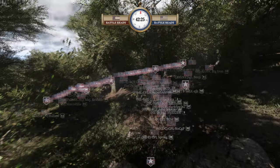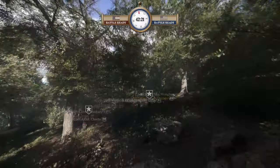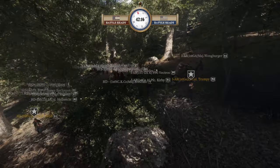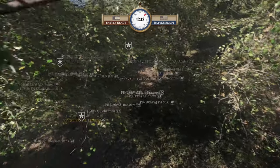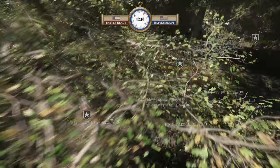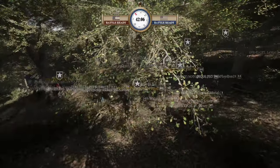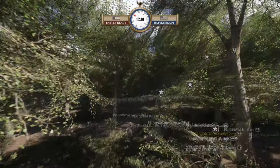We got HL led by Wilkes. Let's see, NTJ. We got 20th New York. Then we got Captain Red leading the HD. I-Corps under Trumpy. He's an element of the I-Corps. They had to split because of balancing. 4th West Virginia led by Lightburn. TB is led by Galfay. Let's see, we got Captain Tank leading the 83rd.